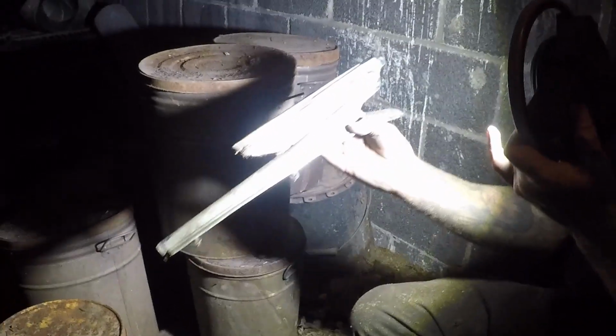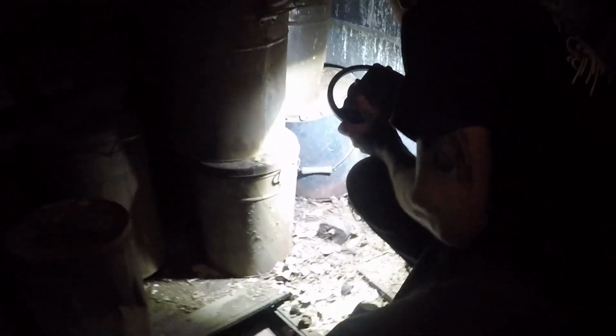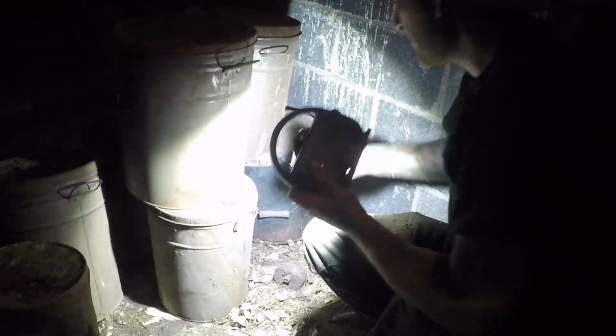Lucite or clear plastic on the other side. That's gotta be good. All right, I'm gonna hand this to Andrew. Careful. That's why you dig underneath all this. Little mirror. That's cool.